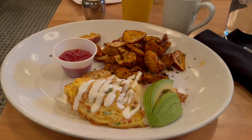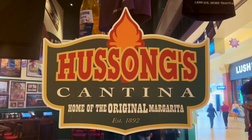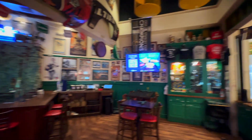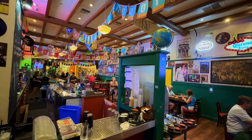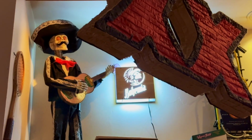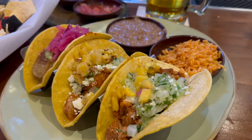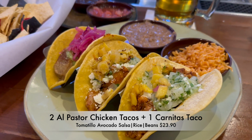Then for lunch, I moved back up to the shops at Mandalay Place to Husong's Cantina. And this place is really quirky and lots of fun stuff to look at there. Really kind of a cool spot. Had a very, very friendly bartender. And I got some tacos, which were really good. So I would recommend this place also. Not cheap, but it was really good.